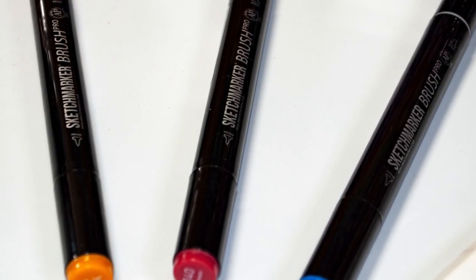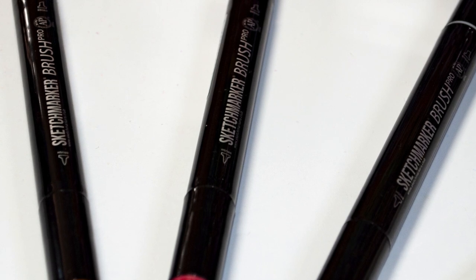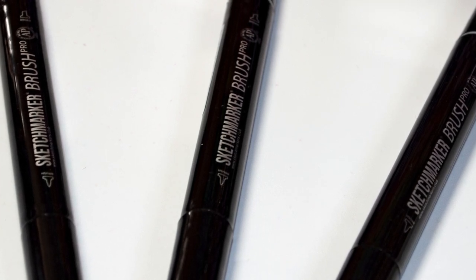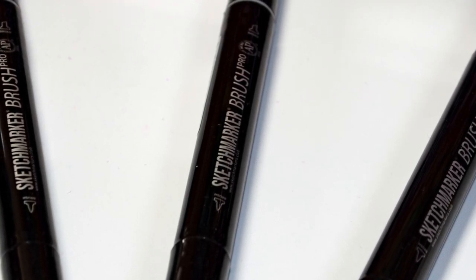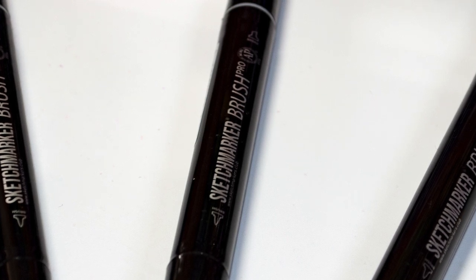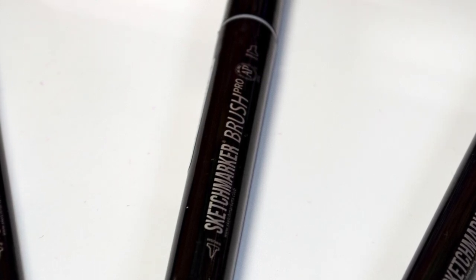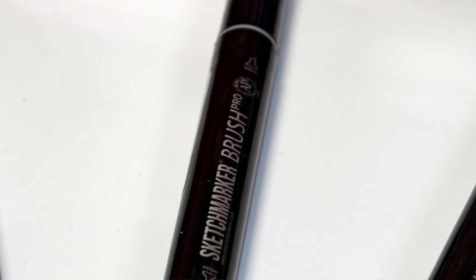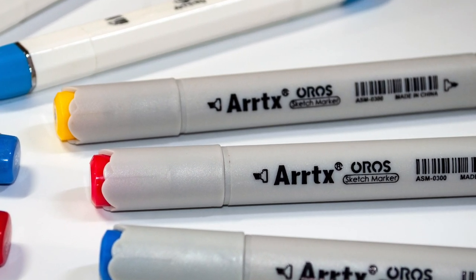I think you can get a couple of sets on Amazon in the UK, but primarily Sketchmarker is a Ukrainian company. They originally started selling the markers in Russia, which they no longer do because of the things that are going on over there. As a result, they've branched out in America. There's a store in America that they sell them from, and I think you can get them on Amazon US. But they're very much in their infancy when it comes to being sold in Western Europe and America, whereas in Eastern Europe and Russia, they've had these markers for quite some time.